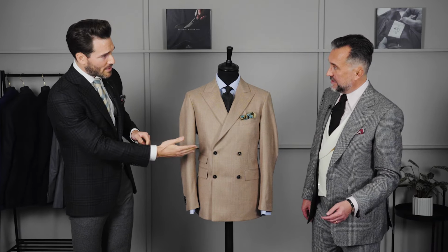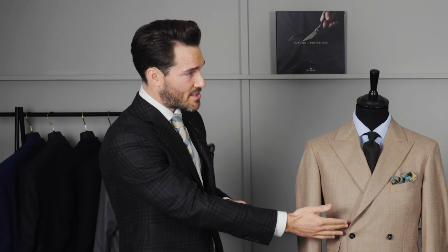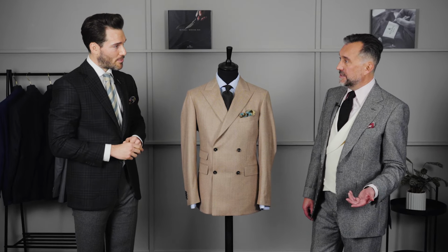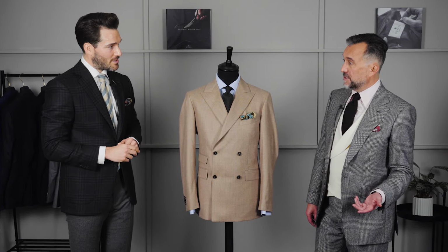No, but I would call that, because you would tend to just button this at the top button, right? So you would go for a 4x1. It doesn't make it a 4x1. Would you call it a 4x2? I'd call that a button 2 show 2 in England. Well, we're getting quite technical with this. It's a button 2 show 2 in a Savile Row English sense. Yeah. Maybe in Italian or American, they'd call it a 2-on-4.